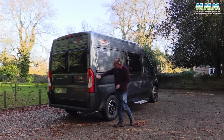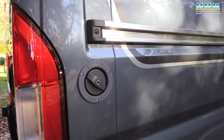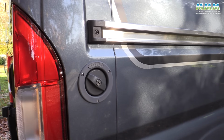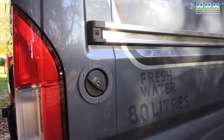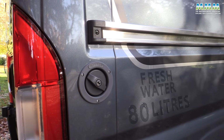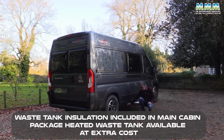Fresh water, well, the fresh water tank is inboard. Really pleased to see that, especially because it's winter of course. It's an 80-litre tank inboard of course, so it won't freeze in the winter. And your waste tank, well, that is underslung. It's a 92-litre tank, but it's heated and insulated, so again better for winter camping and better for easy draining because you've just got this nice solid handle.